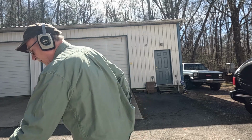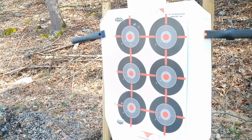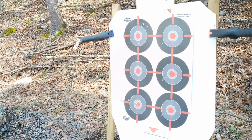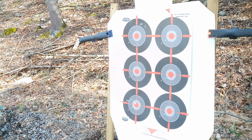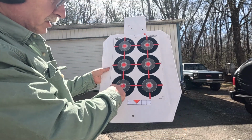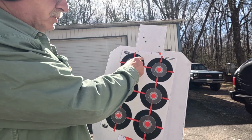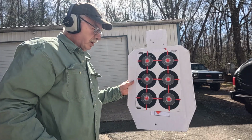All right, let's check that out. Yeah, that was me the first shot. I must have been wiggling, but it tightened up there. This is a Winchester. That was a flyer. That's obviously me. But at 20 yards, it's not bad offhand.